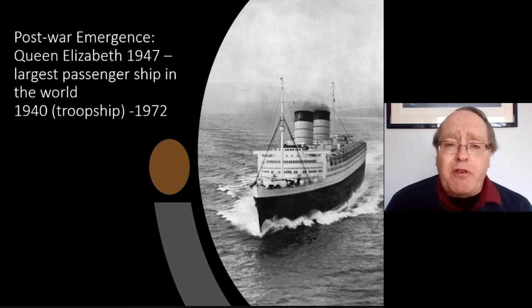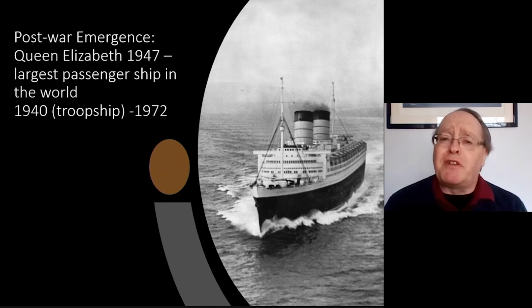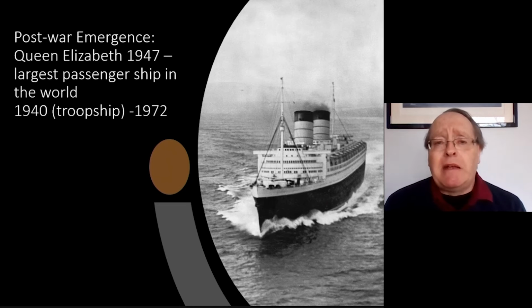Many of the passenger ships were used as troop ships during the Second World War. Many of them, sadly, were lost. And in fact, the Queen Mary's running mate was the Queen Elizabeth, that entered service in 1940 as a troop ship. And then after the Second World War, she was reconditioned as a passenger ship and entered service in 1947.